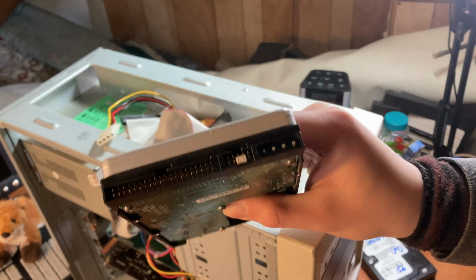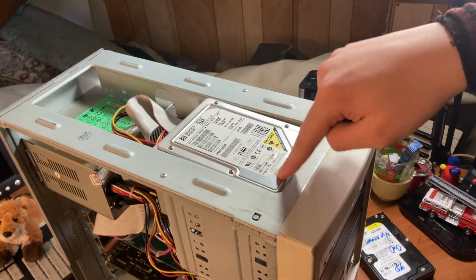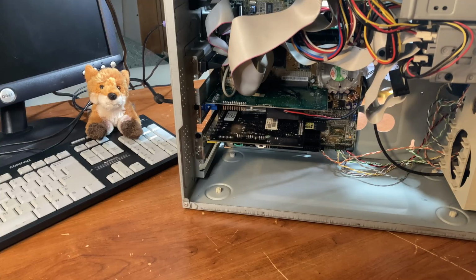Make sure it's set to master, it will. Just gonna plug it in, oh god. And it's in. Good enough. Now we need to remove some cards, because if I don't, Windows NT is gonna throw a piss fit because there's alien fucking technology in here.